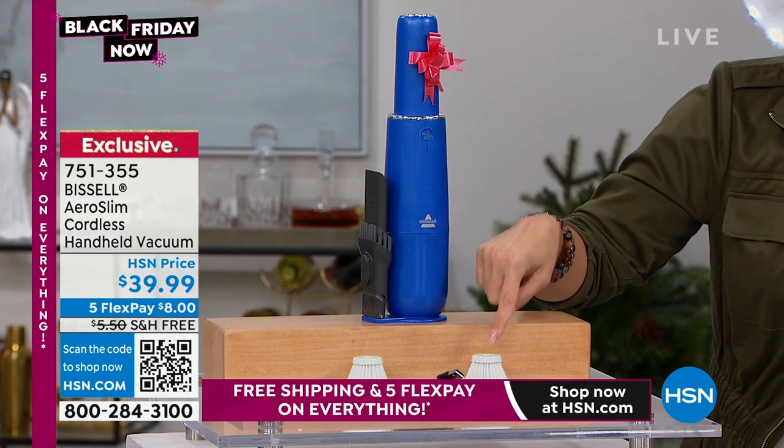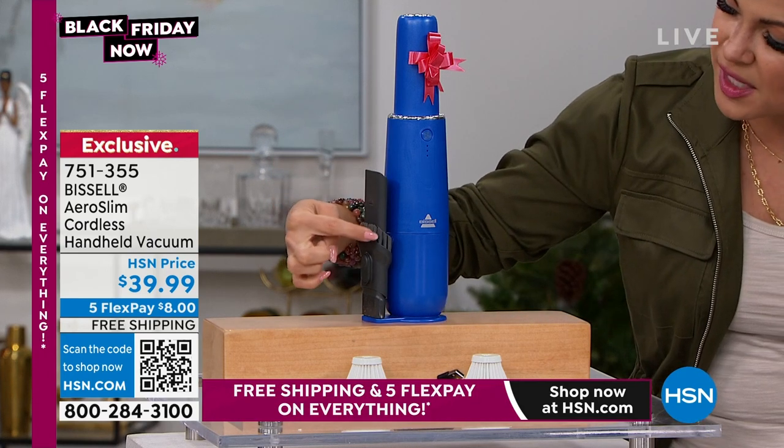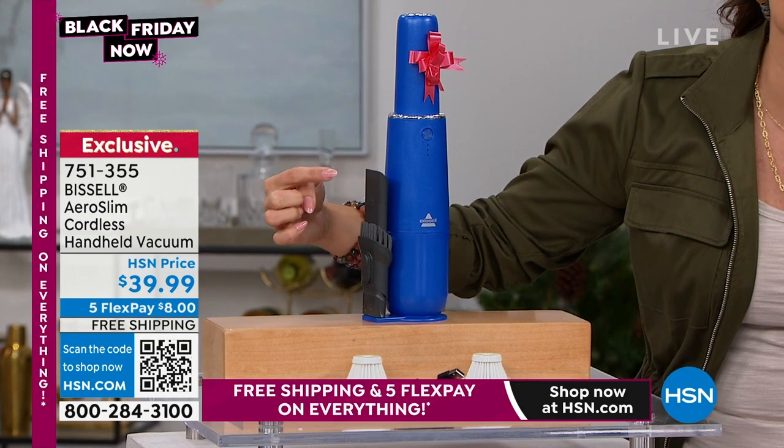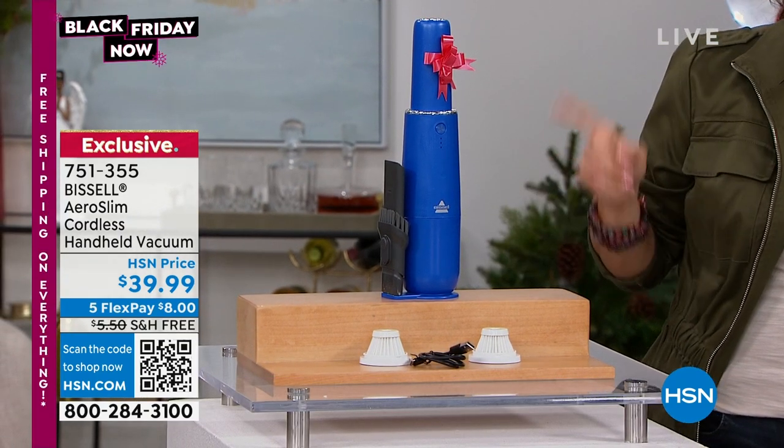This one actually comes with 2 extra filters included, and it comes with your crevice tool that also has the bristle, so you could clean your keyboards or dust the lampshades. Anywhere you need a Bissell clean, you can now do it on the go.